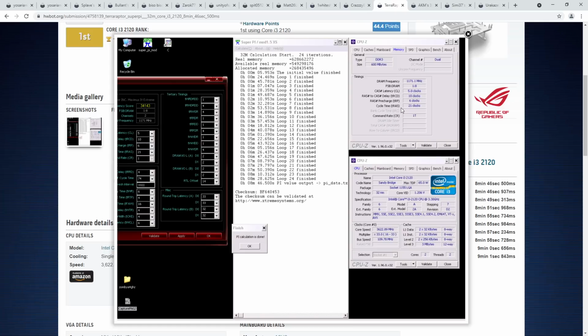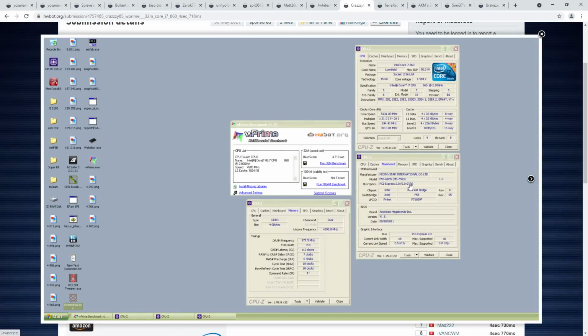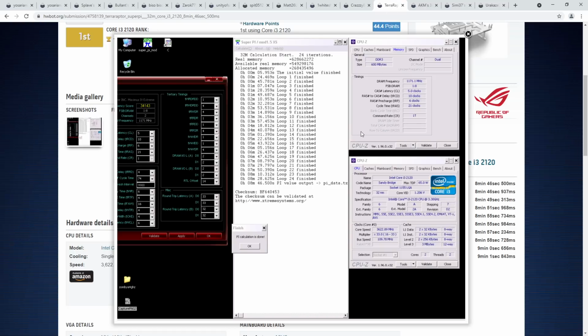This is a dual rank memory setup, which, for DDR3, if there's a good score, you can pretty much assume it's on dual rank, because DDR3 just generally doesn't clock high enough to justify running single rank memory configurations. Dual rank on DDR3 has a huge advantage over single rank. Anyway, he managed to push this i3-2120 to running SuperPi in 8 minutes and 46 seconds.